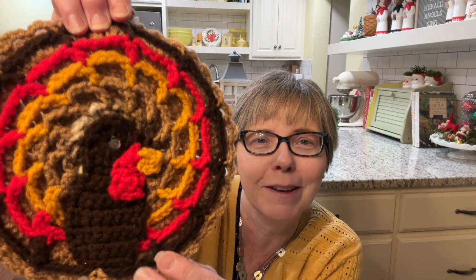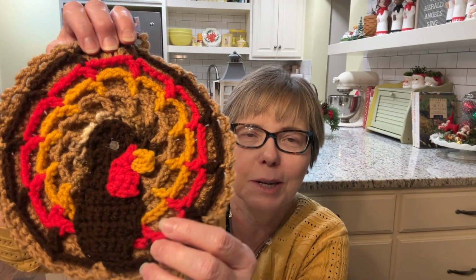Same on both sides. I'll probably put that in my booth, but if it doesn't sell, I'll use it. And then this, I didn't even notice. Amy noticed the eye is missing. I thought that was the eye, but it's just a glue dot. So I'll have to find an eye for this poor turkey, and that will go in my booth next Thanksgiving.